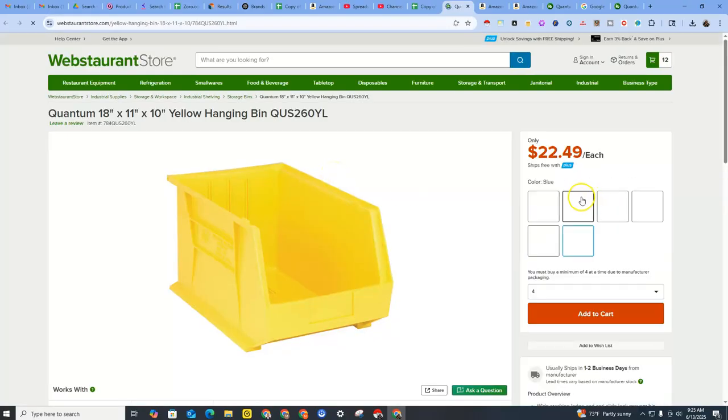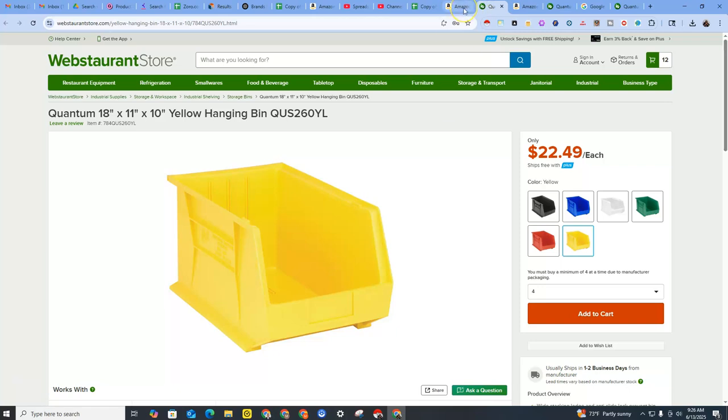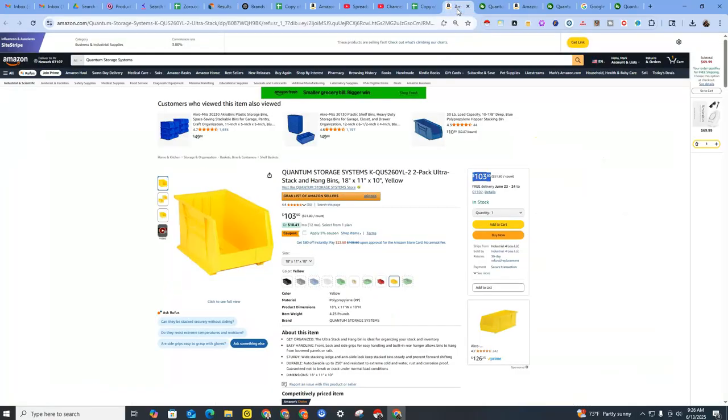Now you've got to buy 4 of these, and you're paying $22.49 per unit, per bin. The bin is a unit in this case. You are selling a 2-pack, 2 of them for $103.60. So again, without even doing a calculation, you're selling 2 of these for $104, and you're buying each one for $22, but you're selling 2 of them for $104, right?